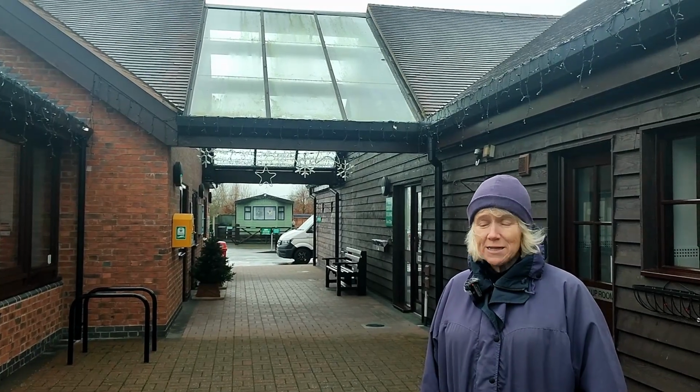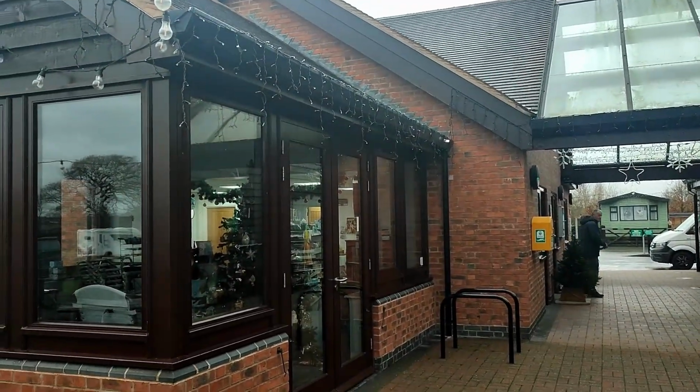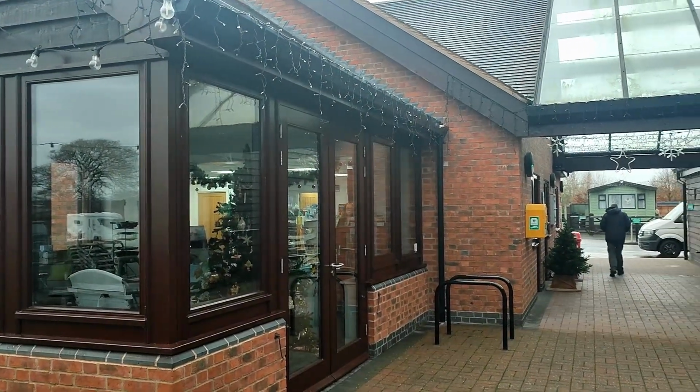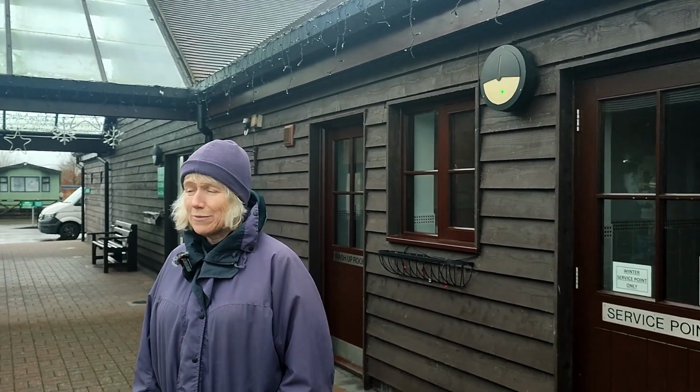So this is the amenities block. There's the shop and the reception on this side, and then on this side there's the washrooms, the showers, the toilets and the washing up area, and a laundry as well. All of which seem immaculately clean, but again more when we've actually managed to have a shower, as we've only just been here a few hours.